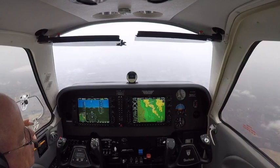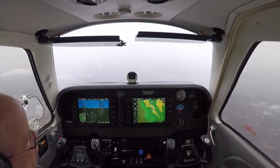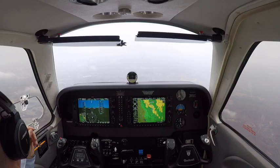We're just outside of Greensboro, about 17 miles to go at 4,000 feet. Haven't really been vectored yet for the approach, but I don't know. We might be able to get the visual.